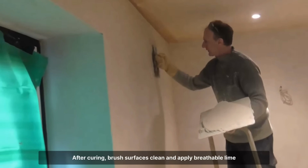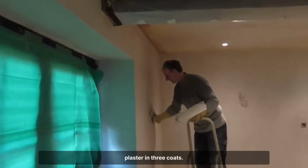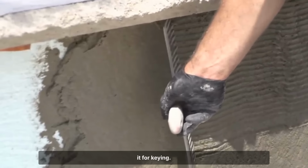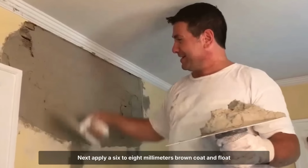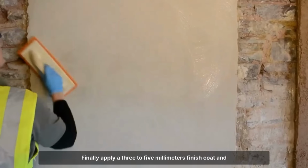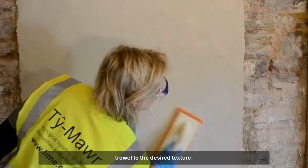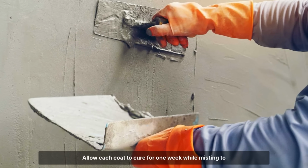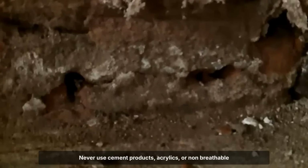After curing, brush surfaces clean and apply breathable lime plaster in 3 coats. First, apply a 6 to 10 mm scratch coat and score it for keying. Next, apply a 6 to 8 mm brown coat and float it for evenness. Finally, apply a 3 to 5 mm finish coat and trowel to the desired texture. Allow each coat to cure for 1 week while misting to prevent rapid drying. Never use cement products, acrylics, or non-breathable finishes that trap moisture.